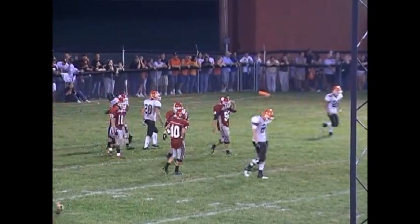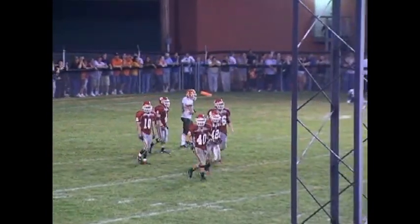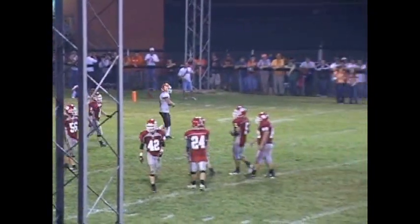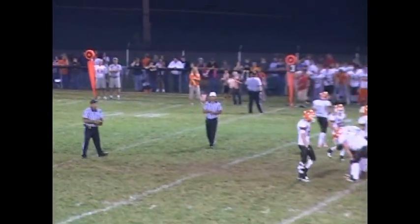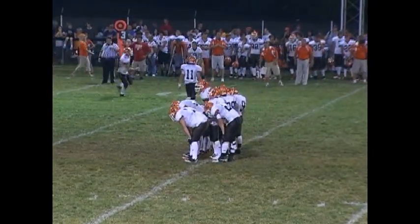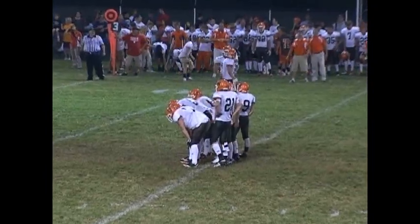Breeze, in and out of his hands. Looked like it was a little behind him, but I'm sure he'll tell you that he should have brought that one in. And really, Nathan did a great job. He had big pressure coming at him all night long. I believe that was 56 that got back there, wasn't it?